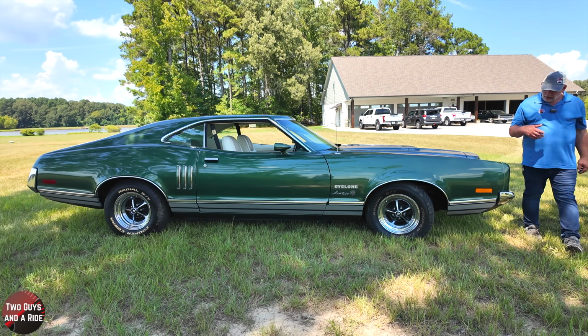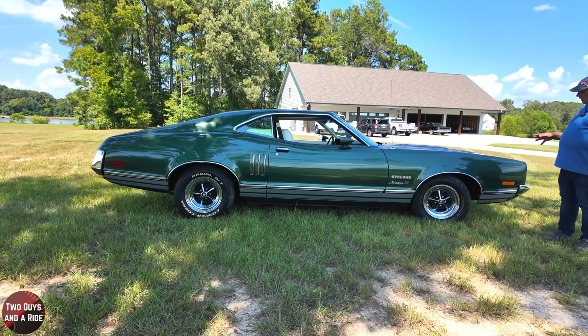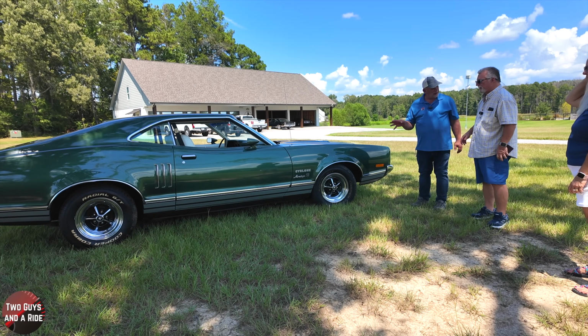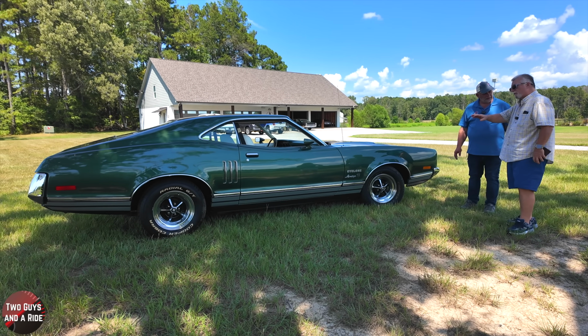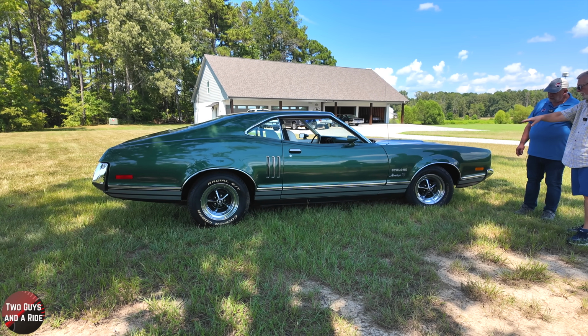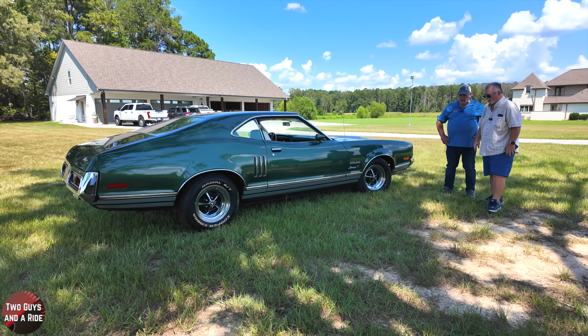Now, as far as any sort of restoration, have you repainted the car? No. This is original? I maintain it. It's got some war wounds on it. And going back a little bit, these decals that you see, Ram Air, Cyclone, the stripes, that was part of the Cyclone Performance option as well.